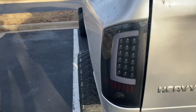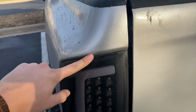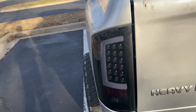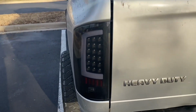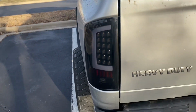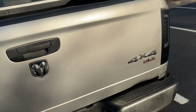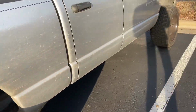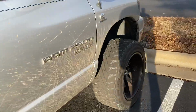The next thing I wanted to point out is the taillights. These are pretty nice. I had to order new ones. It did have these before, but they didn't work, sadly, so I ordered the exact same ones. This is a blacked out housing as well, tinted, and it looks really cool at night. I'll show you what the whole truck looks like at night, but for aesthetic stuff, that's pretty much it for the outside.